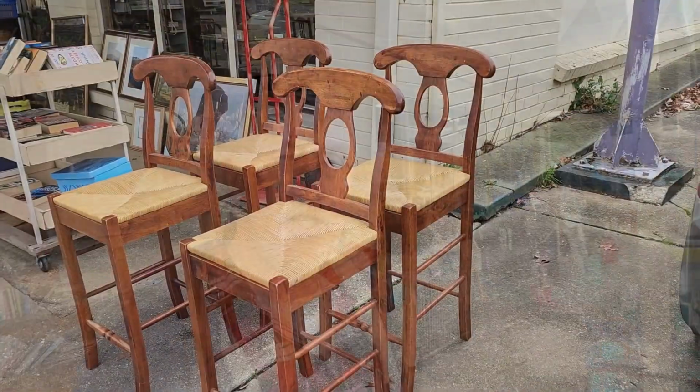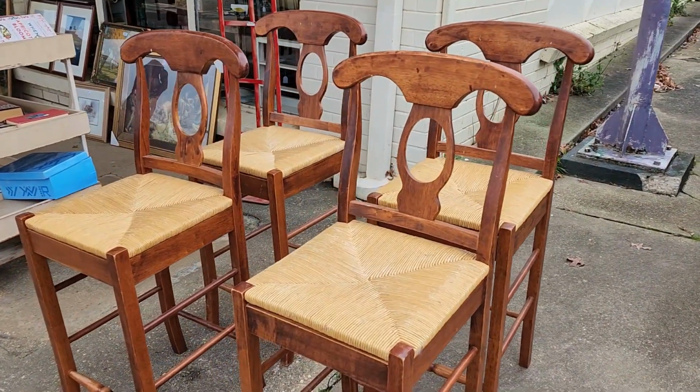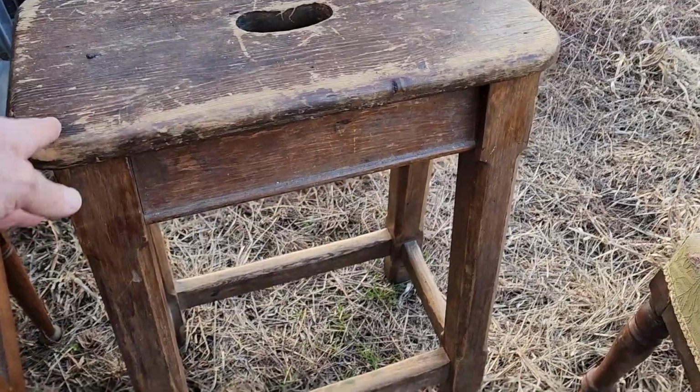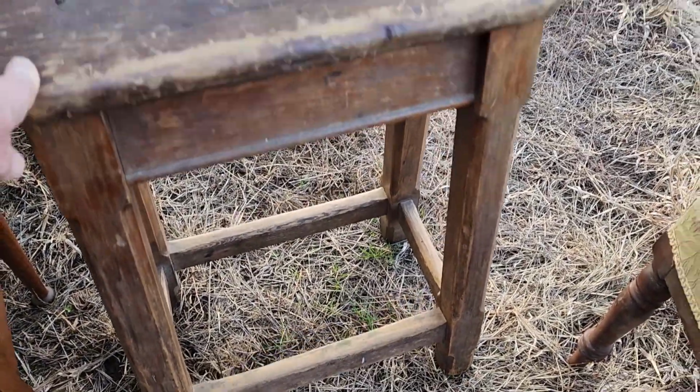I have sold these bar stools this morning, and even though they were modern, we got $150 the set. And I've also sold this nice old stool. It went straight away, $80 for that, really quick, easy sale.